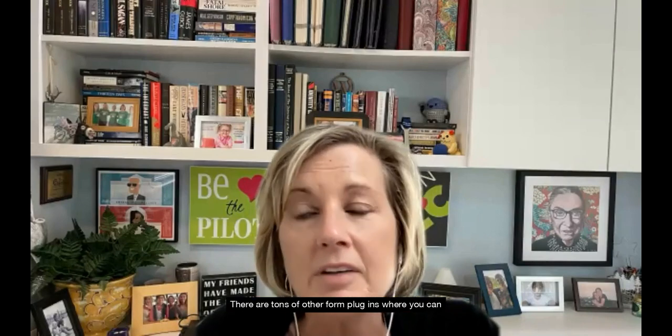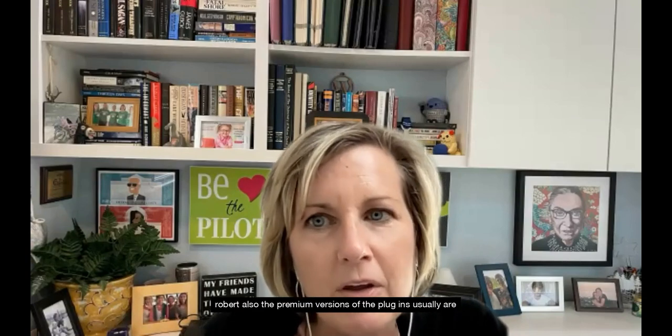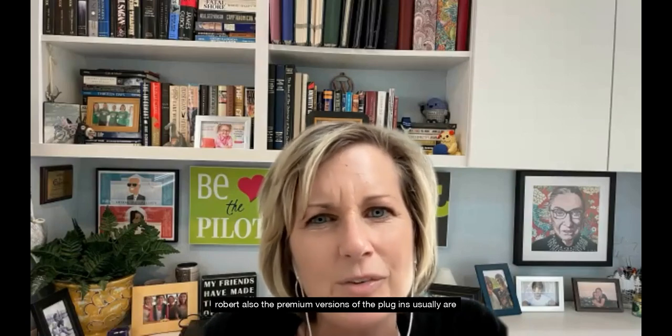I've never seen that. That's an extreme case. But we use Gravity Forms, which is a premium form plugin. There are tons of other form plugins where you can purchase a premium add-on. I think Gravity Forms is $50 or $60 a year. Robert, also the premium versions of the plugins usually are under $100 a year.